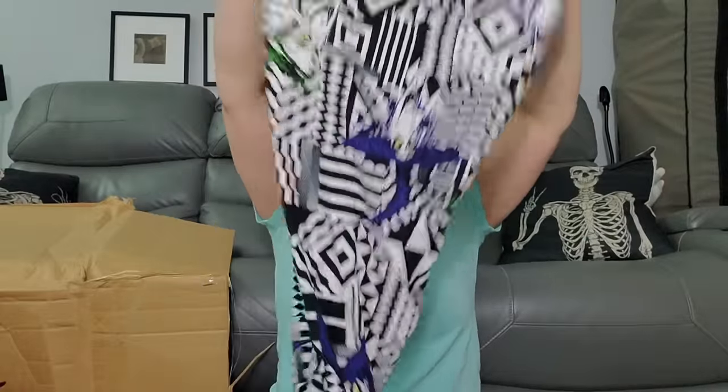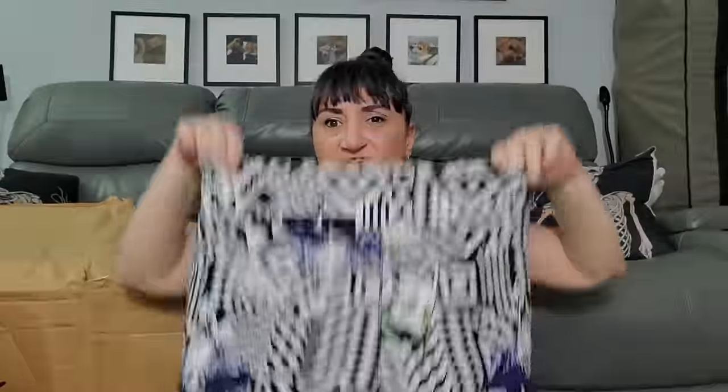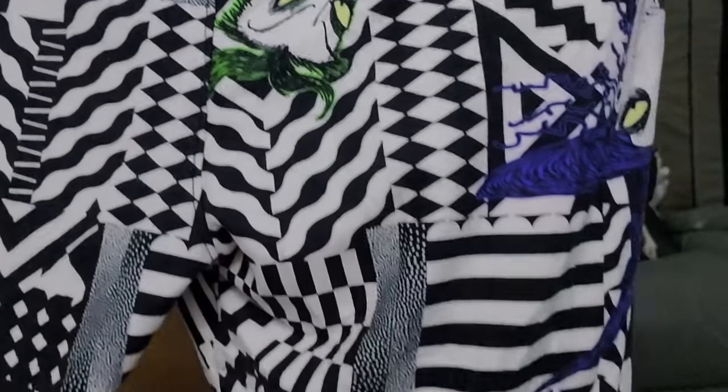$4.09. And these are LuLaRoe. And again, I think that they're expensive. These have like little, is that the Joker? Or just, this is Halloween themed, you see? Okay.